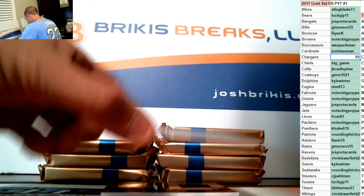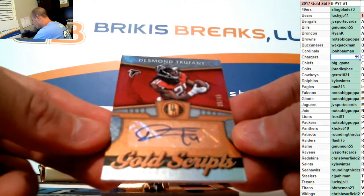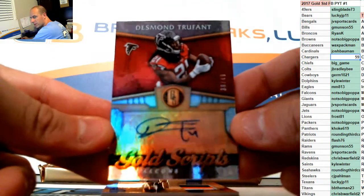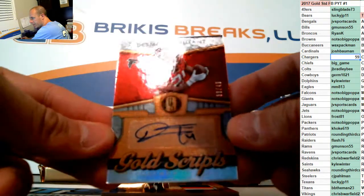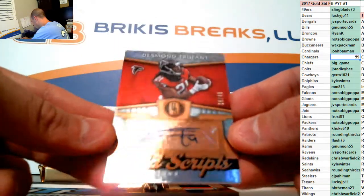Number 249, Gold Scripps Auto. Desmond Trufant for the Falcons. Cheap team with two hits already. Falcons is Papa. Trufant on the auto out of 49.